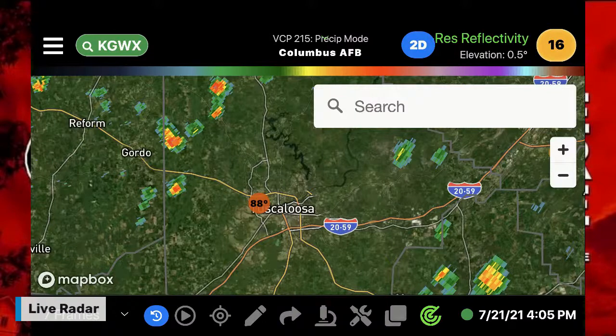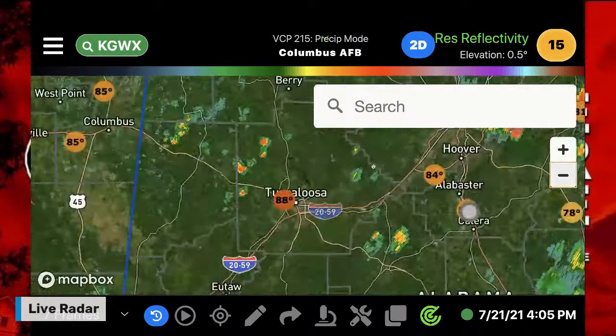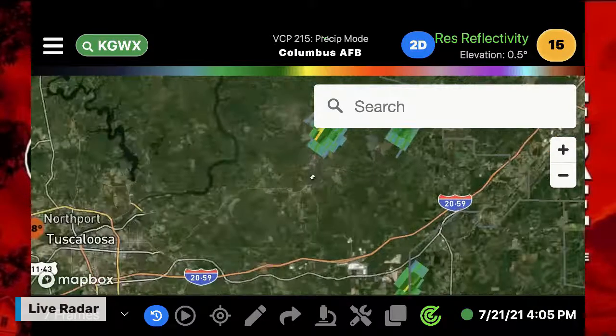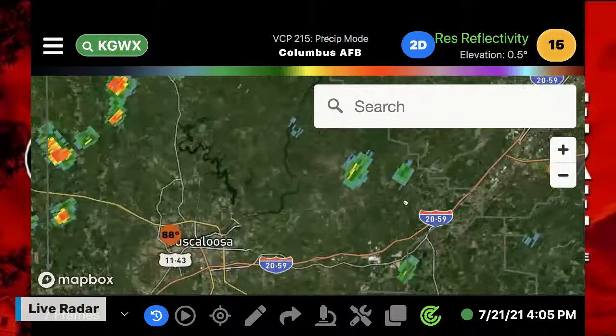But once again, we have a couple of showers and thunderstorms in and around the Tuscaloosa area. And like I was saying, some of these storms are just sitting over the same area. There's also a shower off to the north of Brookwood and Vance over here towards the Abernathy, Alabama area.